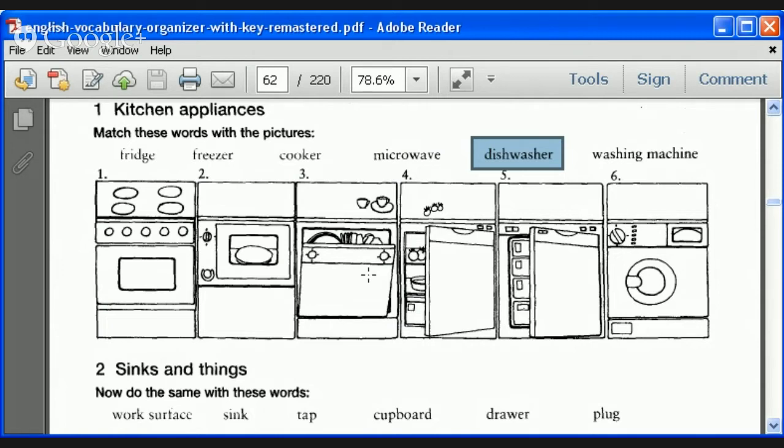Do you have a dishwasher? No, I don't have it. I have a question for you. Is this regular in the American family? It's a good question. And I'm not quite sure how to answer it.